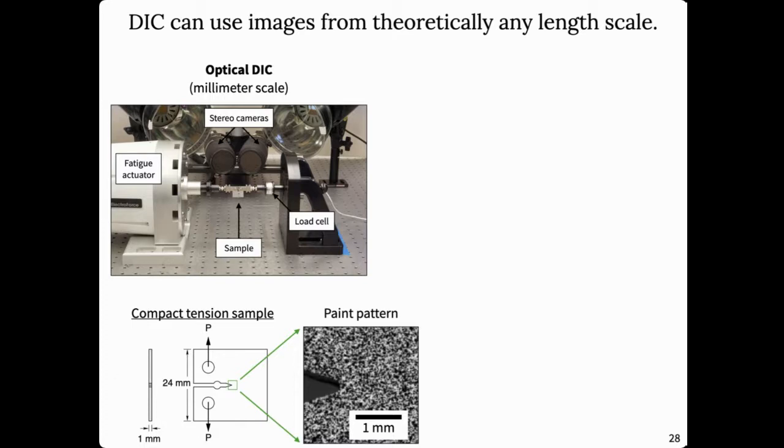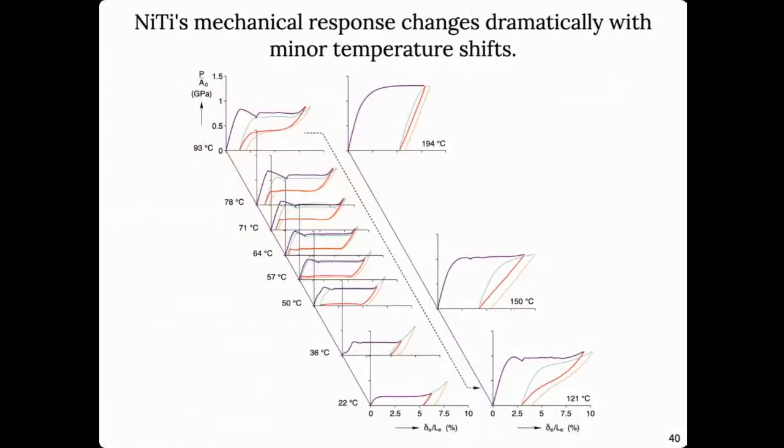So maybe I can pull up the temperature plot. There's the range that's near the transformation temperature, which, by the way, for the alloy I showed here was 54 degrees C. But whenever you go into dynamic rates, it basically goes into an adiabatic state, where the events happen so fast that there's not enough time for the heat transfer to really take place. So it behaves more like a typical metal.